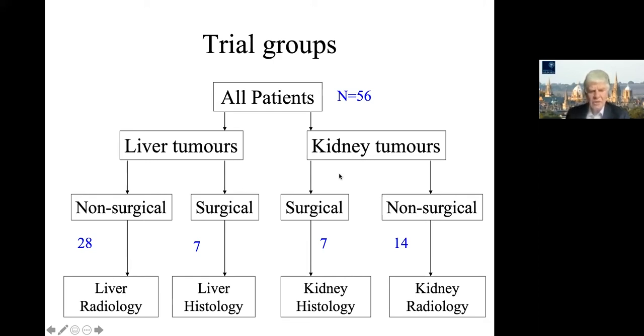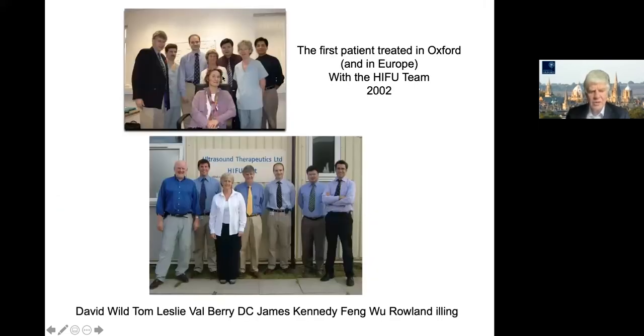This is our team. This was the team in 2002. I am looking a bit younger there. This was the first patient we ever treated with HIFU, a lovely lady who had metastatic colon cancer. She knew she wasn't going to survive long term, but she allowed us to treat her liver secondary. And she, I think, is the first patient treated in Europe by HIFU, certainly on the Chongqing device.